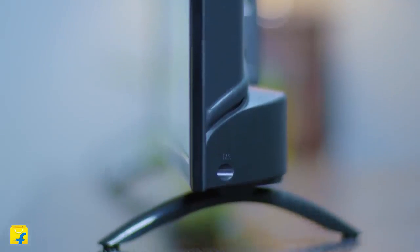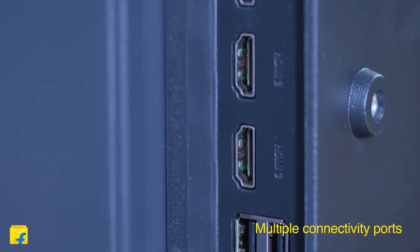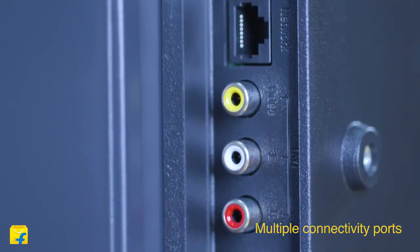The new MI TV provides best-in-class port and connectivity options like Wi-Fi, Bluetooth 4.2, 3 HDMI with 1 ARC, 2 USB, 3.5mm aux and AV port.